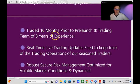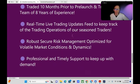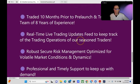Traded for 10 months prior to pre-launch. Team of 8 years of experience. Real-time live trading updates feed to keep you on track of the trading operations.